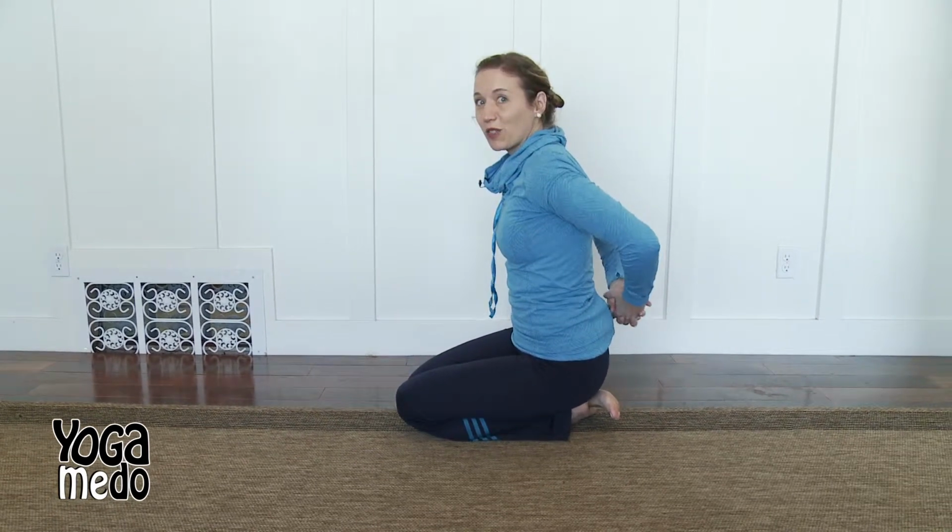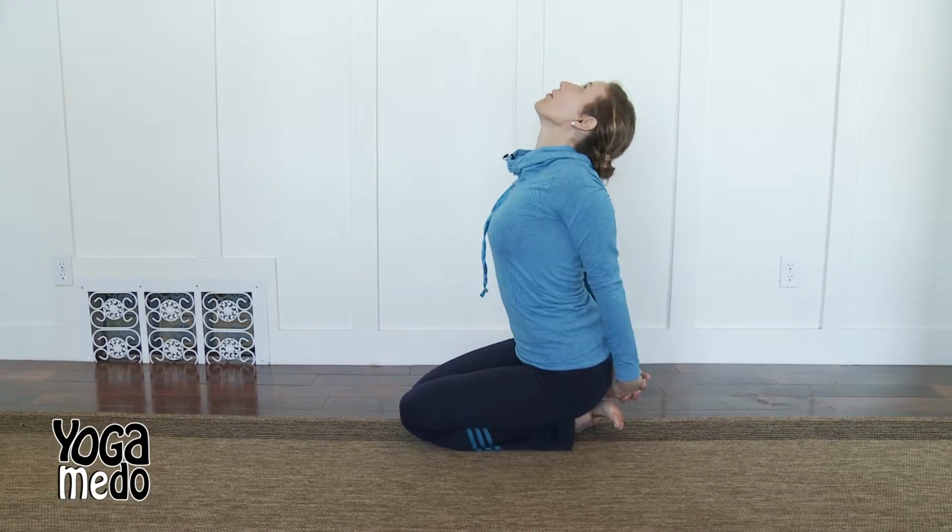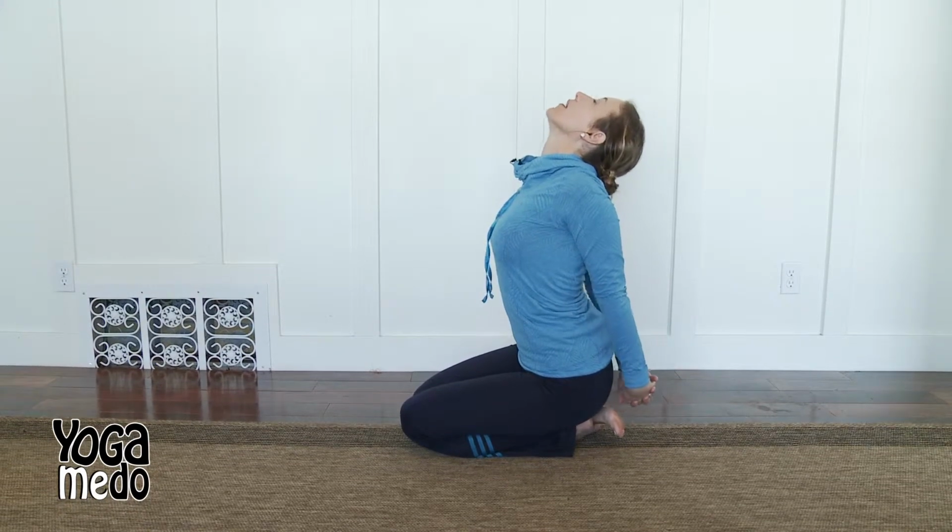Drop your knees down. Great work. Take your hands back behind you. Clasp the fingertips. Point the knuckles down and drop the head back. Big deep breaths. Inhale.